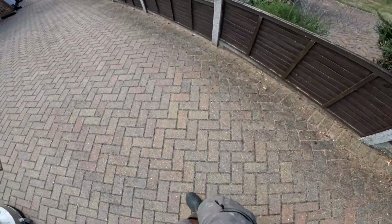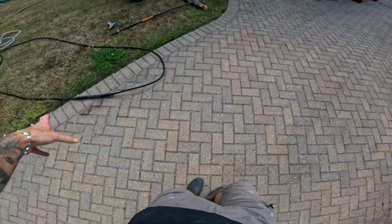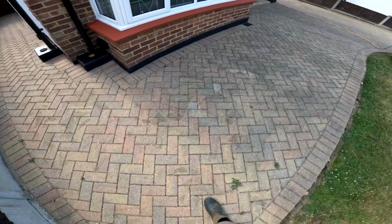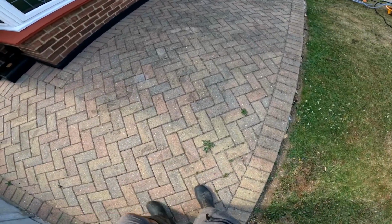It's about 3 years old, the whole place. A little bit of black spotting, bit of moss. It's not so bad at the front. Down the side, there's quite a few more weeds. You can see, I don't know if you can see, someone's tried to have a go here. I don't know if it was another company or the people themselves.